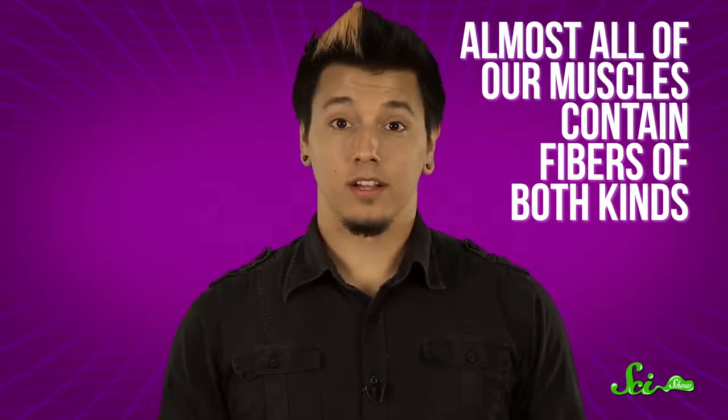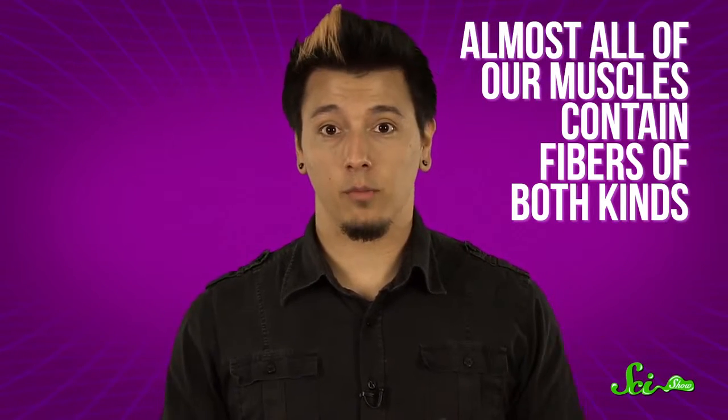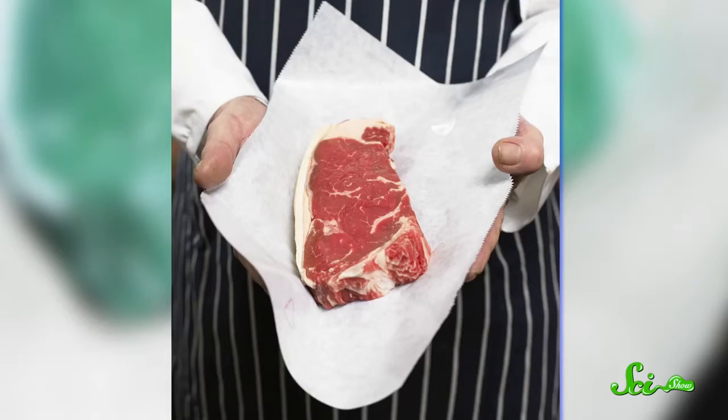Mammals, however, are different. Instead of having some muscles that are slow twitch and some that are fast twitch, almost all of our muscles contain both kinds of fibers. The concentrations of each kind can vary depending on where the muscle is and what it does. The muscles in your eyes, for instance, have more fast twitch fibers, whereas the ones in your back that maintain your posture are primarily slow twitch. But the combination of the two fibers throughout your body is why, instead of having brownish muscles and white muscles, you're nice and pink all the way through. That's what we call red meat. I could really go for a steak right now.